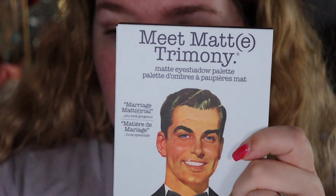It's the Meet Matrimony palette by theBalm. And I mean, I've had this in my collection for years because I think I got it in one of my very first Ipsy boxes. Sharon was wearing this in one of her videos, and I loved the way her eyeshadow looked, and she said it was this palette, so I was like, I have that palette.